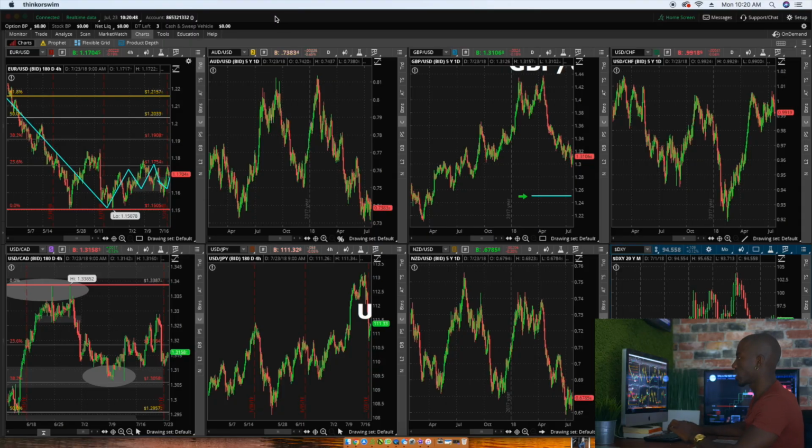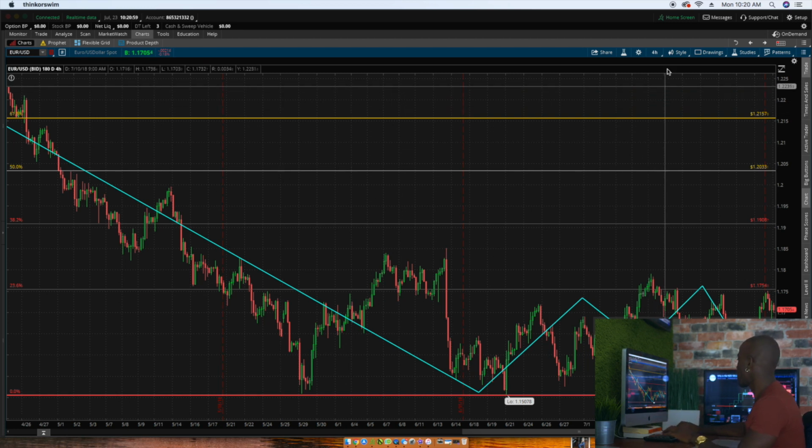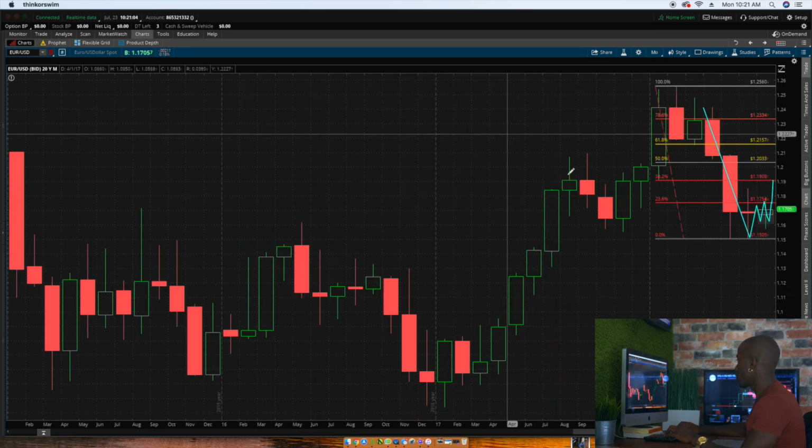Okay, so currently what I'm looking at, guys, is the EUR/USD, and I also like the EUR/CHF because the Euro right now structurally is pretty interesting. All right, so here's a quick screenshot of this EUR/USD. I want to go out here to the monthly real quick, and these are just some of the drawings that we drew up in the community earlier today. I'll take these off just so we can start fresh.